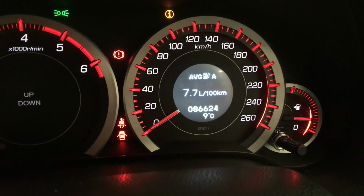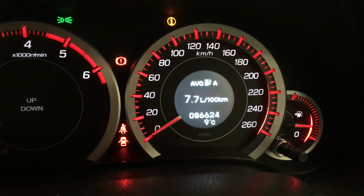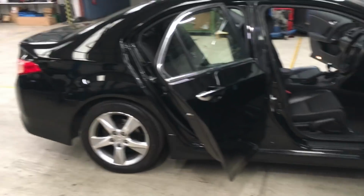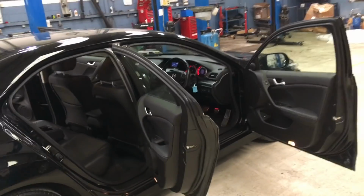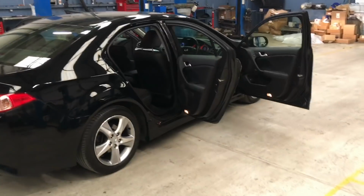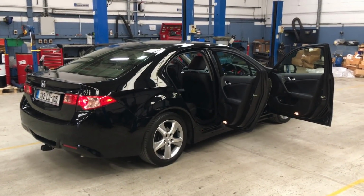So the car is currently reading 7.7 litres per 100 kilometres, but I had left it ticking over and I just went out the road and probably drove it a little bit hard. So normally I'm going to say to people, if they ask me what will this car do, 7-ish litres per 100 kilometres, that's kind of where you're going to be with something like that. And that is somewhere in the region of 40 miles per gallon. It is a 2.2 diesel saloon vehicle with some power like that. I think that's a reasonable fuel efficiency level to expect.